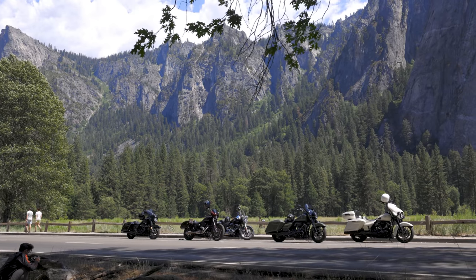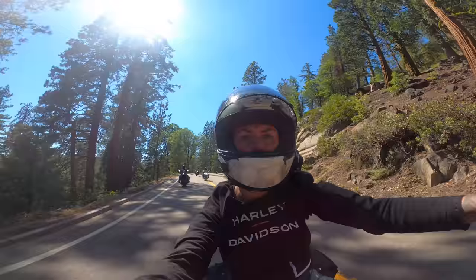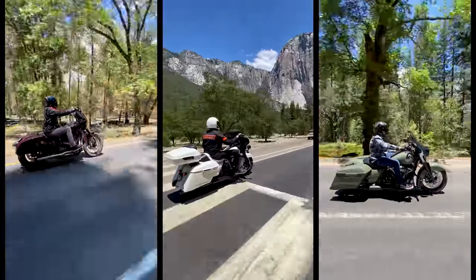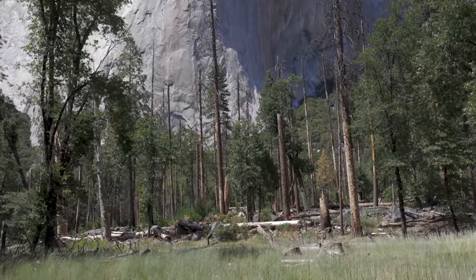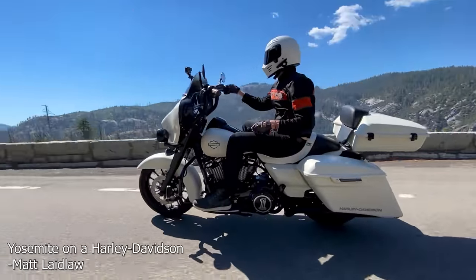Maybe it's just the sheer size of everything, the vast valleys, the amazing vistas, the windy roads that wind through the valleys and the mountains, the rock granite faces that surround you, the waterfalls coming from the clouds, the meadows with the thousand-year-old sequoia trees. The only thing I know for sure is, it's best experienced on two wheels.